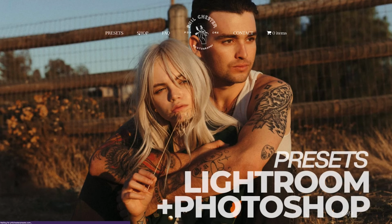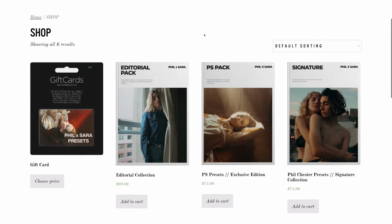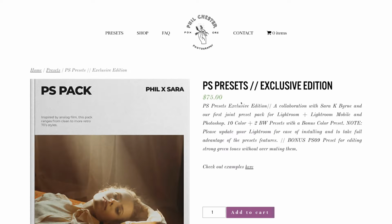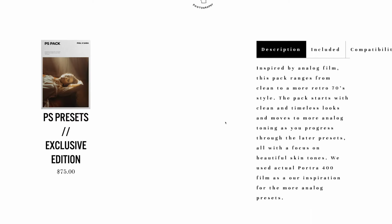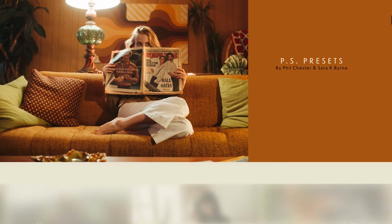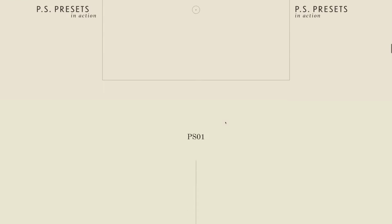So today we're talking specifically about Phil Chester's PS presets, which are incredible. I've been using them for the past couple of months and I just love them. They have a really beautiful character to them and the skin tones are amazing. They look like film, so they're stylized but not in a really over-edited kind of way. They just look really nice. I've been super happy with them. So let's jump into Lightroom and take a look at the Phil Chester's PS presets.